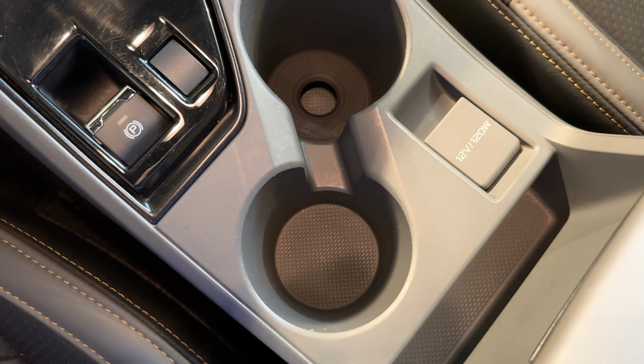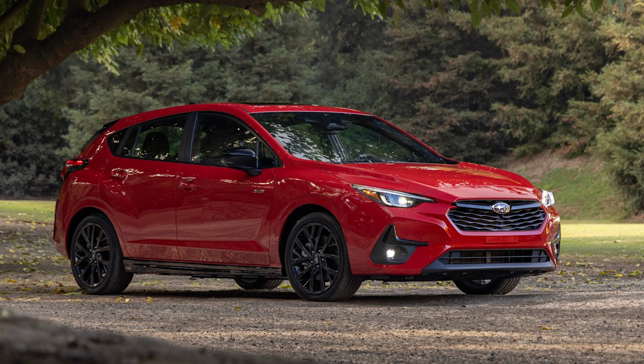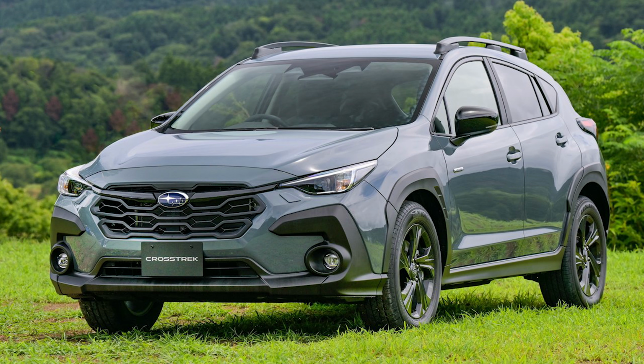Just take them away. So those are all the wilderness upgrades compared to the Crosstrek and the standard Impreza. You might be wondering what this costs. The answer is it starts around $33,000 including shipping. Now, an Impreza starts around $24,000 and a Crosstrek starts around $26,000.